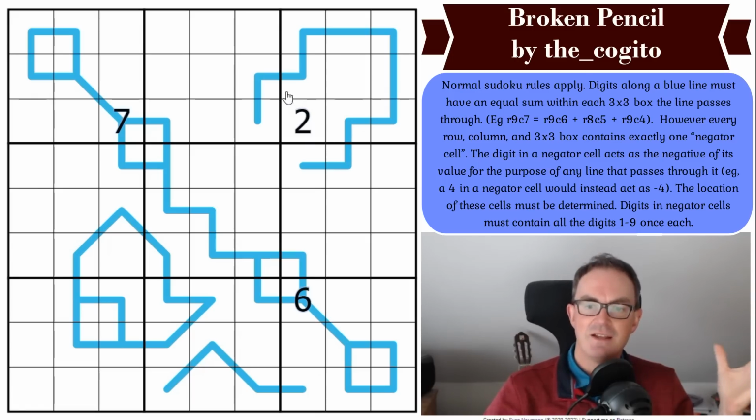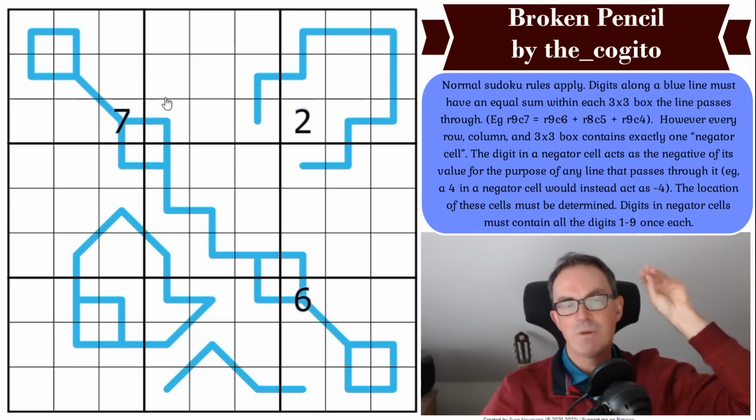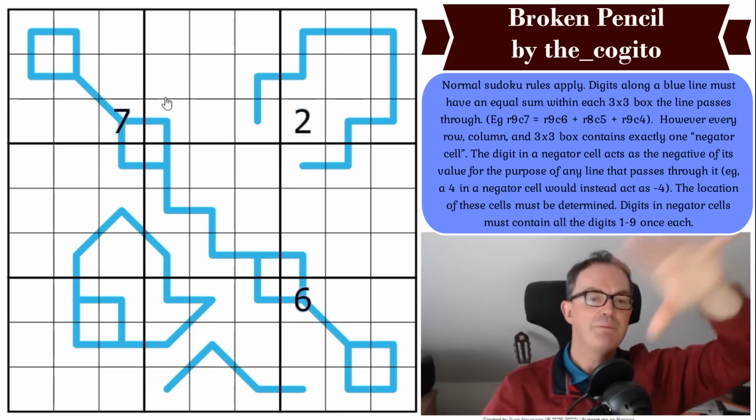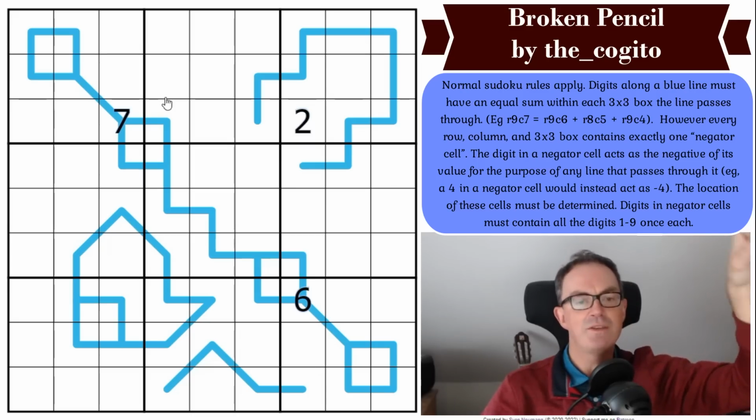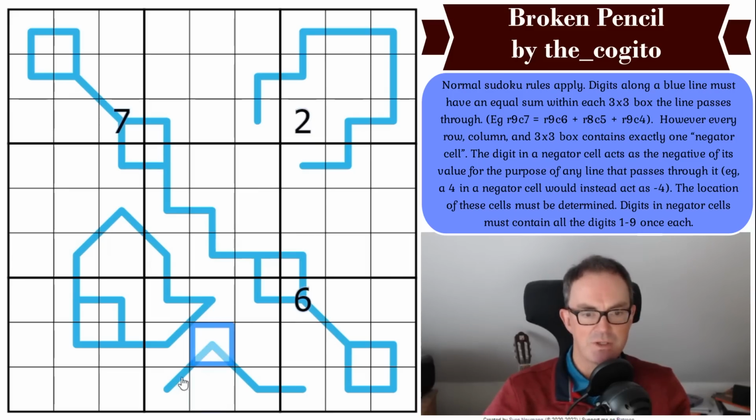Okay, so there's 9 negator cells we've got to find, one in each row, one in each column, one in each box. And when we find the negator cells and we've pinpointed all 9 of them, we will find that there's a 1, there's a 2, there's a 3, all the way through to a 9 in those negator cells. So let's just see if we can work out how negator cells work, shall we?